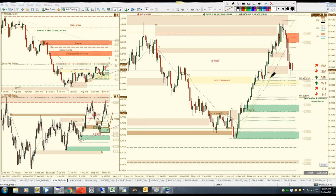So, you know, this was tested so it broke. This was fresh and it broke. Now we got this area here, so we could see that. Tested, so this is going to break. Here's the next area that we could see a push up from. It's possible, but ideally down here for Aussie. So Aussie weakness is what I'm seeing, basically.